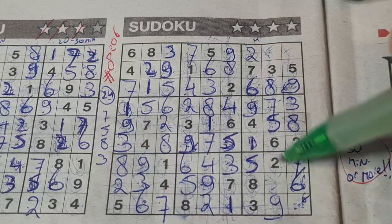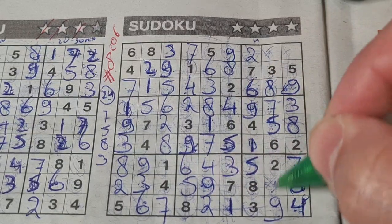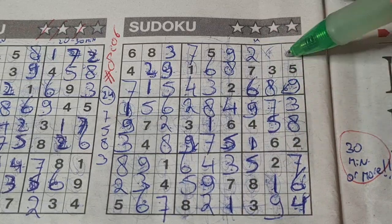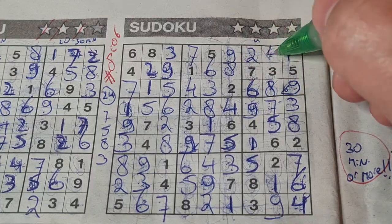Two missing numbers now in this big square. Four numbers: the 1 is missing. The 2, the 3, the 4 is missing. 1 and the 4. We have a 4 in this row, no 4 there. 4 should be here, and 1 goes there. 1 in this column, 1 in the column next. So the last column, the only place left for the 1 should be there. And the final number in this big square for the 1, the 2, 3, the 4 is missing.